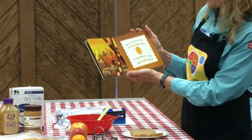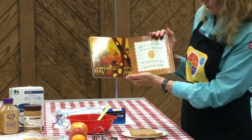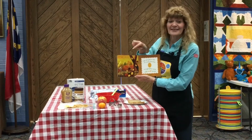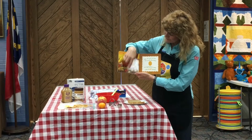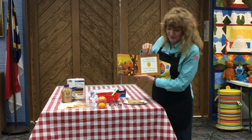Oh, it's just so fun to count the dots on a giraffe's neck with oval spots. And you can see there's a gold oval. And I bet that that giraffe has 1, 2, this one has 1, 2, 3. So there would be 5 ovals in this picture.